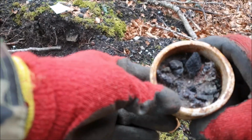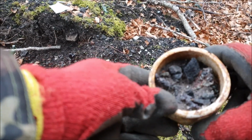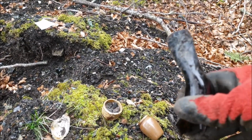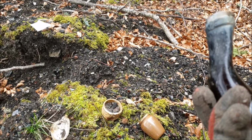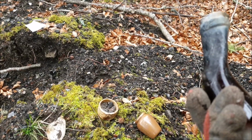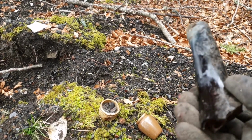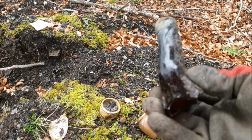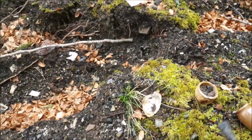And look, it's full of charcoal from the fire. Look at that. That is how hot that fire was. Look at that. That bottle has been melted. That's really cool, actually. That is really, really cool. I like that.